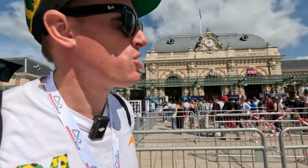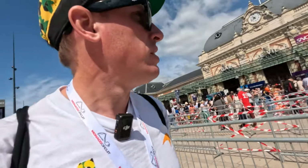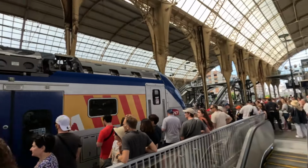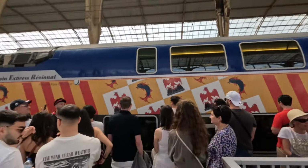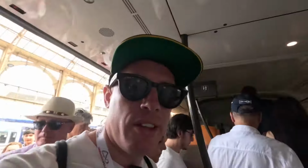On-track action sort of kicks off in the next hour and a bit, or maybe they're doing ticket checks here or something. Probably looks like we may be 1 or 2 trains away from actually getting there. Nice station for you. It's quite nice. Train stations in Europe are always so grand. At least these trains have got bathrooms in them.